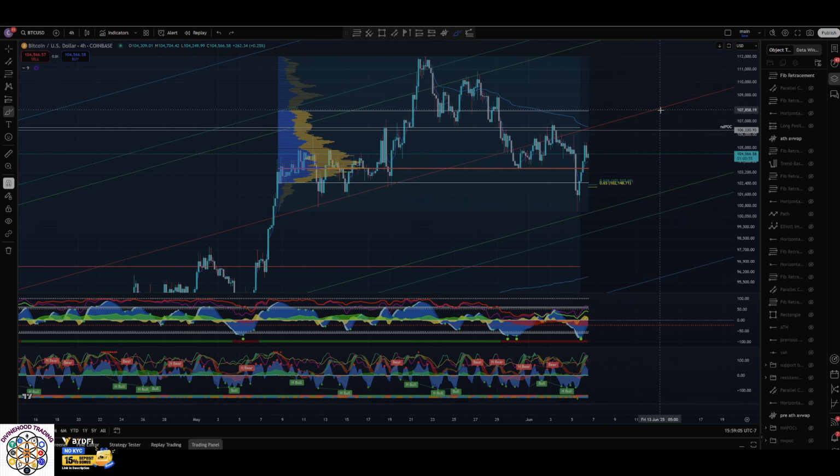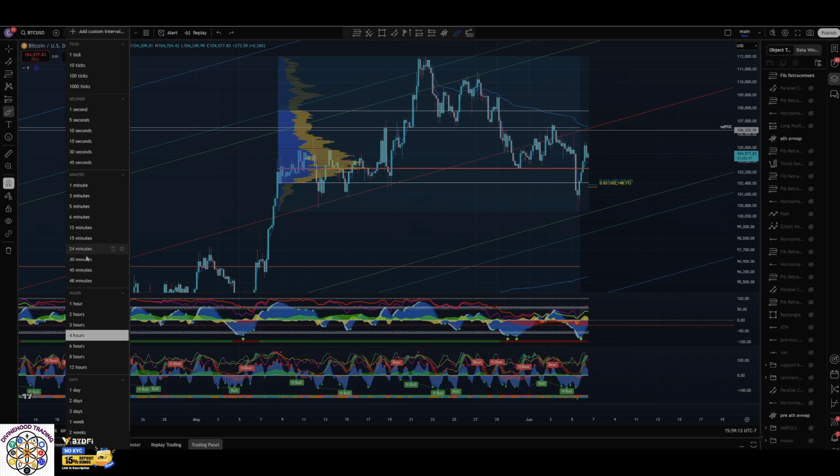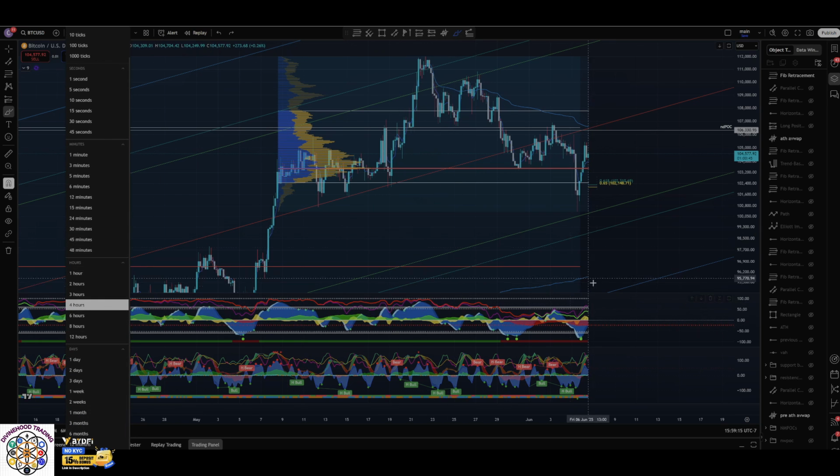And then once we get up there, we'll have to see how the data looks on the chart. But yes, as long as we are under the macro value area high at 106.5, we do have a higher probability of kind of grinding our way down over the next couple weeks down to 97K to 96.5K.